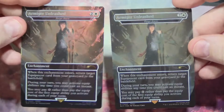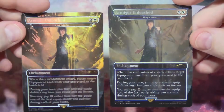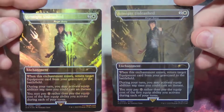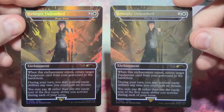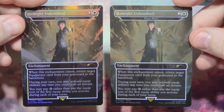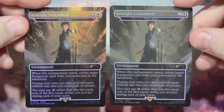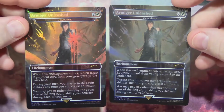And then we have the secret card for this one. This is why I'm like, okay, they couldn't do Noctis on Blade of Selves because he's Forge Anew, which also really makes sense. But whenever this enters, return an equipment from graveyard to the battlefield. During your turn, you may cast equipment abilities anytime you can cast an instant. So you can just miraculously re-equip stuff whenever you want. You can pay 0 rather than the equip cost of the first equip ability you activate during each of your turns.